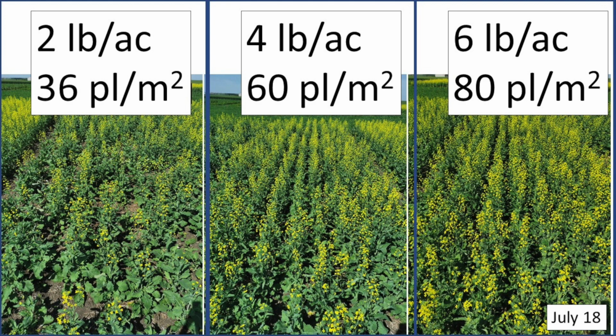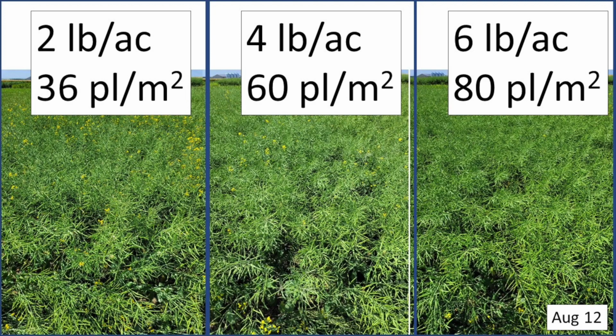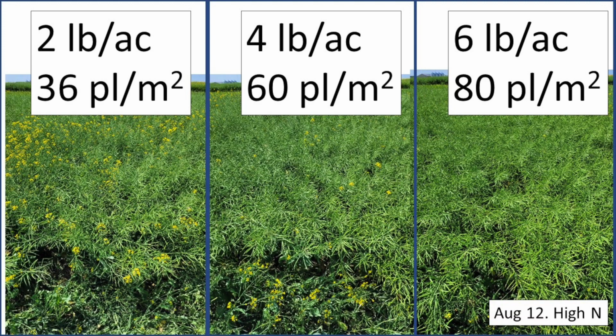You can see flowering seems to be occurring earlier for the higher seeding rate. Here we are on August 12th. You can see that the low seeding rate still has some flowers. This was even more apparent if we look at the seeding rate with 120 pounds of nitrogen per acre. Low seeding rate and higher nitrogen is going to delay maturity.